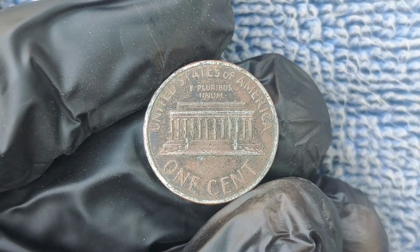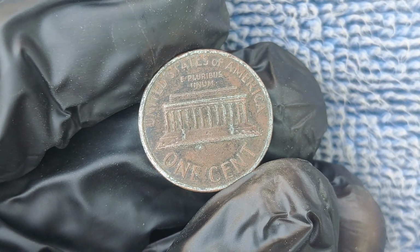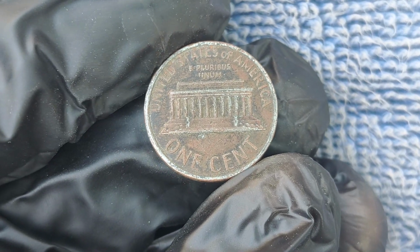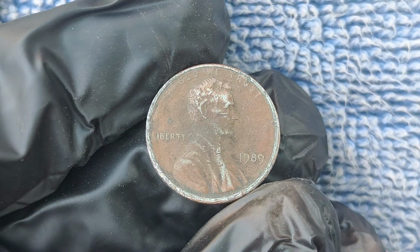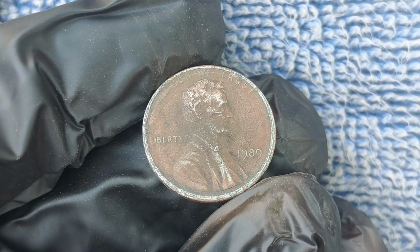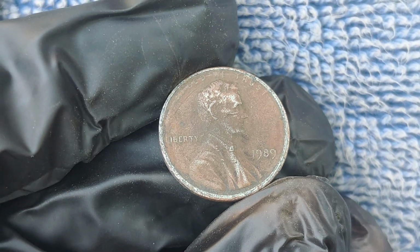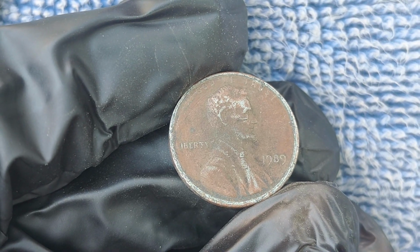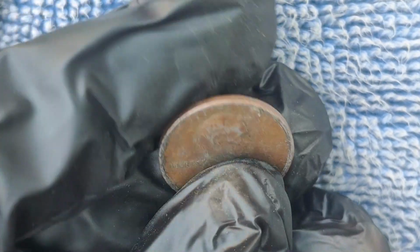Examine the condition. The higher the grade, the more valuable the coin. Look for any signs of wear and tear, as coins in mint condition will fetch far more. Coins that have been preserved in pristine condition will have sharp details, with no discoloration, damage, or signs of wear. If you think you found a 1989 no mint mark penny, make sure to have it professionally appraised and graded. A certified coin grading service can evaluate the coin's condition and give you an official grade, which will play a huge role in determining its market value.